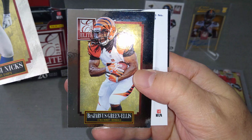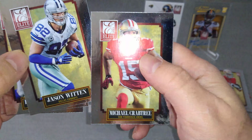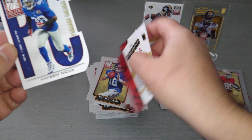Hakeem Nicks is Benjarvus Green-Ellis. Jason Witten, I just mentioned, and Michael Crabtree. And a very nice Hakeem Nicks Primary Colors.